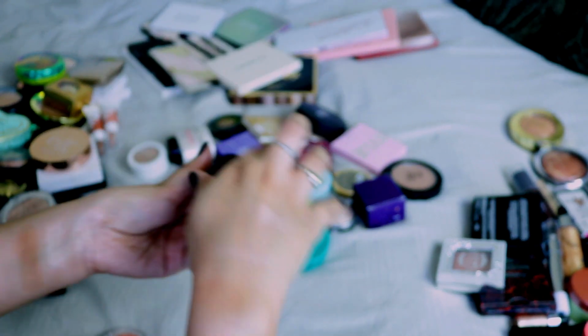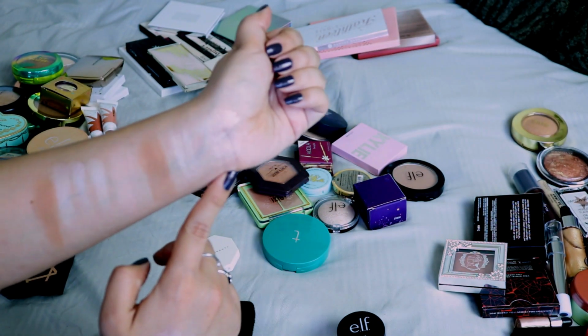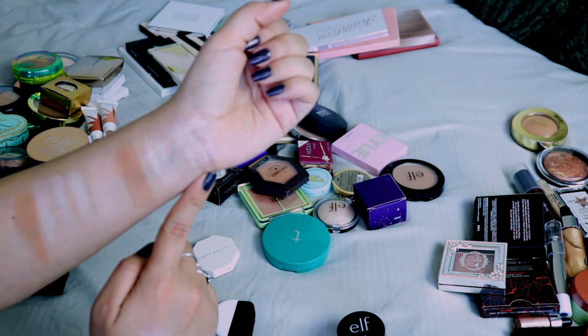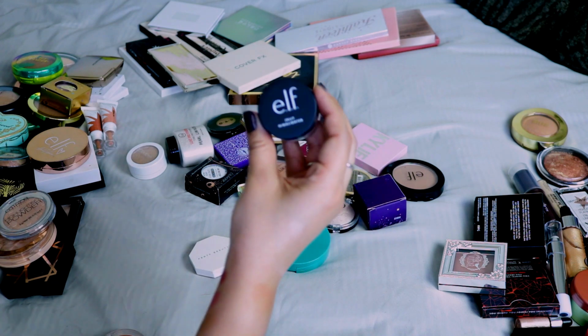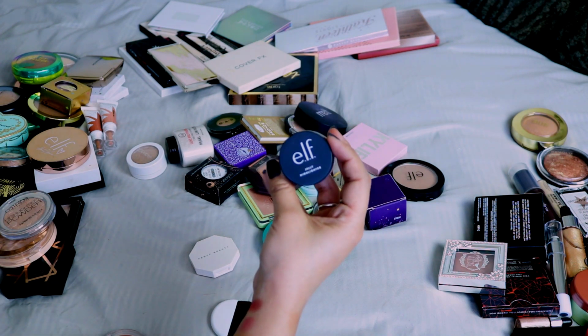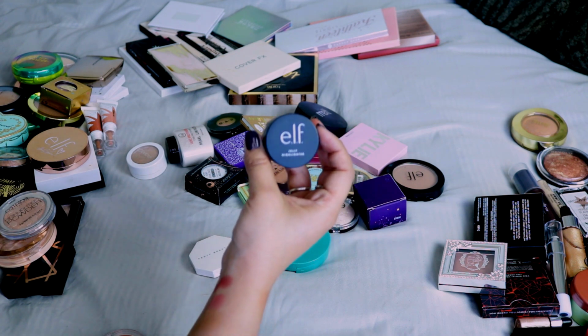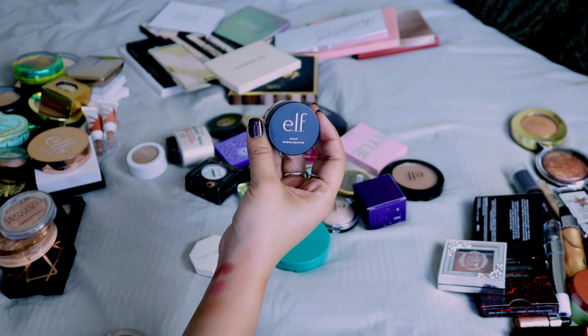I'm scared that I'm gonna make a mess. So I put it right there, and it's really, really pretty, but I don't know. It's not one that I reach for very often because it is more messy, but if you like very bold highlights and you like more cream highlights, this is one that I would definitely recommend to check out. I don't even know if it's still available, but yeah, I would definitely recommend this one.